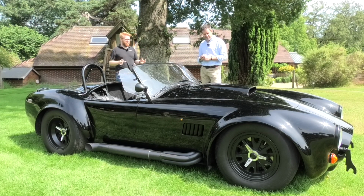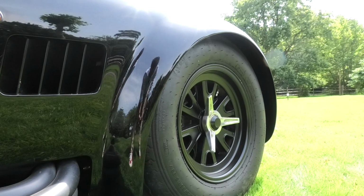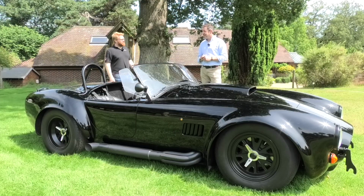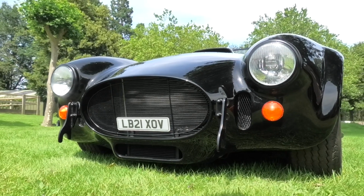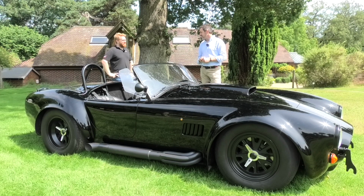So the link to Carroll is the fact that he came to our factory, looked at what we were doing, drove the cars and said, you know what, I'm going to put my name to this because the standards and the quality were so high. That is unbelievable, because there are many Cobra replicas, Cobra kit cars out there. But to have one that's sanctioned by the main man himself, doesn't get much more special than that.